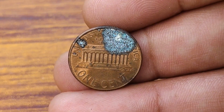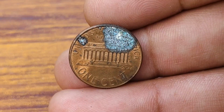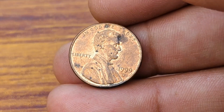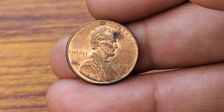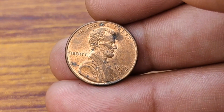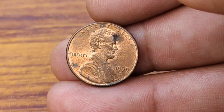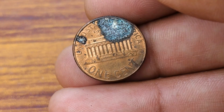1999 was a busy year for pennies, with the Denver Mint producing over 6.3 billion pennies, making it a fairly common coin. But what makes this coin potentially interesting isn't just its large production. It's the condition and the features that might set it apart.